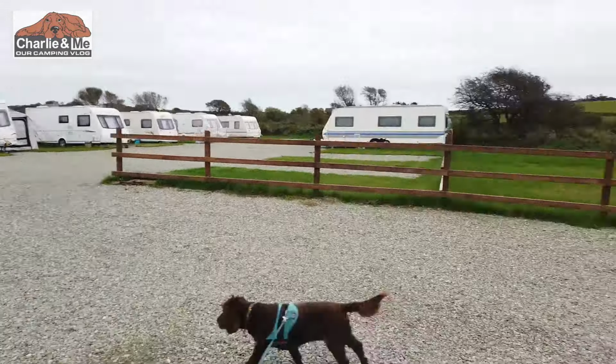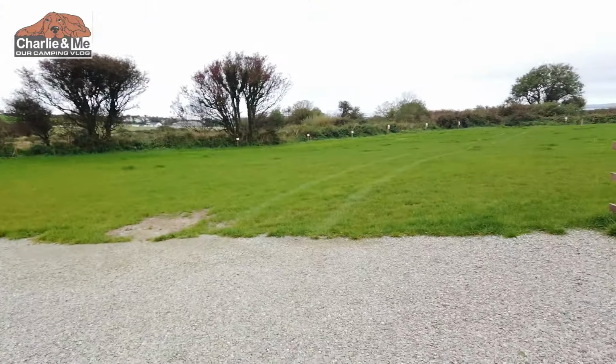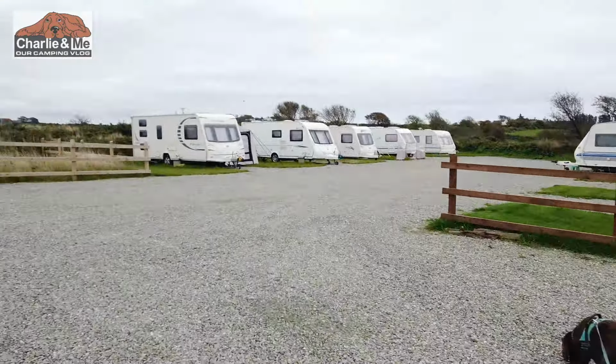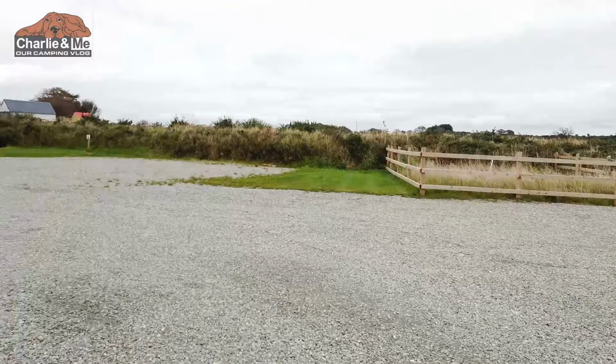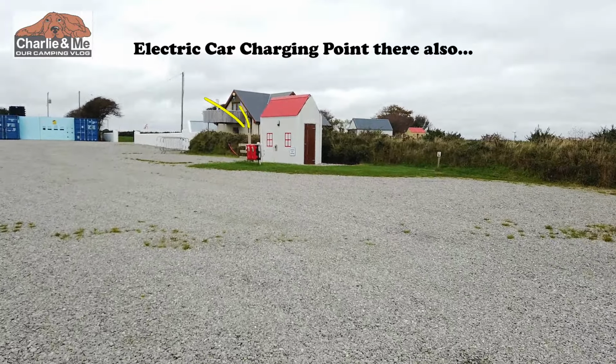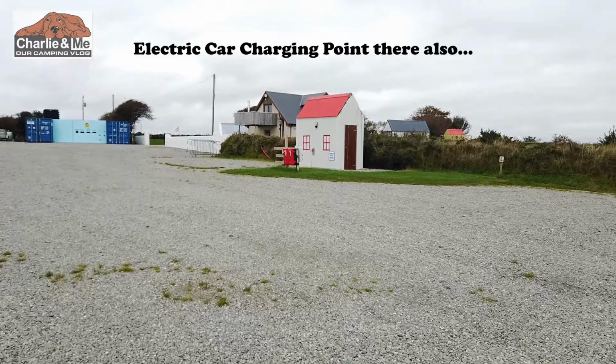Plenty of room here to park cars once you park here, and then just go in and pitch your tent. Chemical toilet area is that little hut over there. Fresh water area and grey water disposal as well.